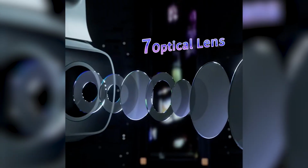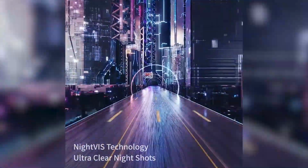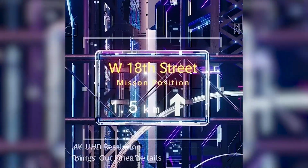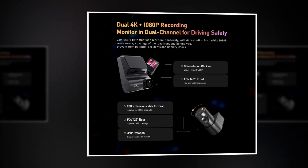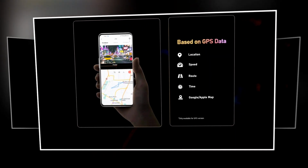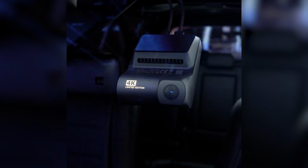With 4K resolution powered by the advanced Sony IMX415 imaging sensor, this DDPAI Z50 dash cam delivers crystal clear footage that captures every detail. The rear camera records in crisp 1080 pixel, ensuring complete coverage of what's happening behind your vehicle. Equipped with built-in GPS, this DDPAI Z50 records your driving routes and speed. Playback videos with detailed route information using the DDPAI app, giving you a comprehensive record of every journey.